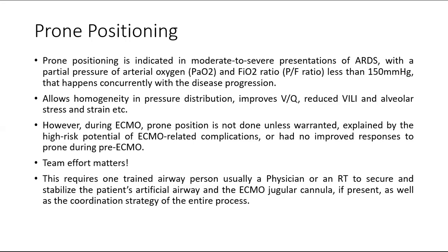However, during ECMO, there are some centers which say that proning is contraindicated, and there are some centers where proning is done proactively. So let us see how much proning is going to affect your ECMO outcomes, how much it is going to damage your patient or improve your patients here. Whatever it might be, let us see it in the next few slides.